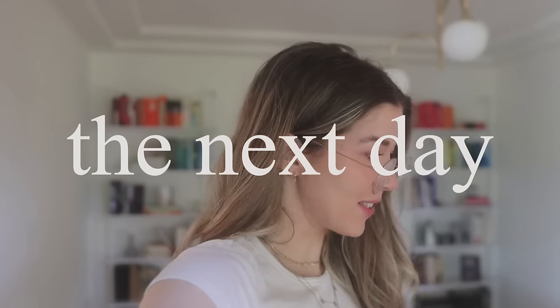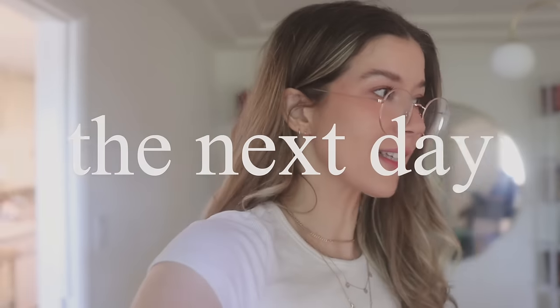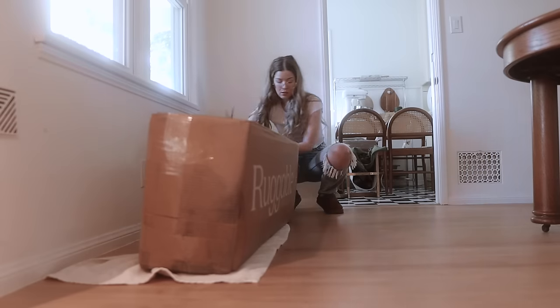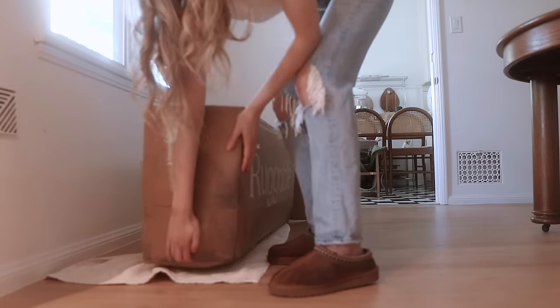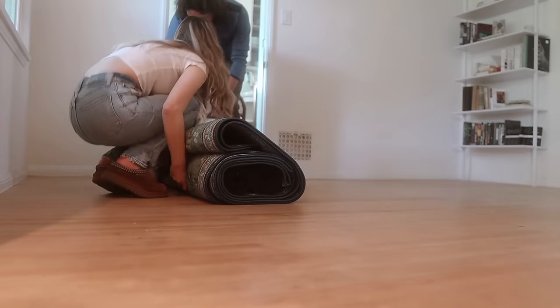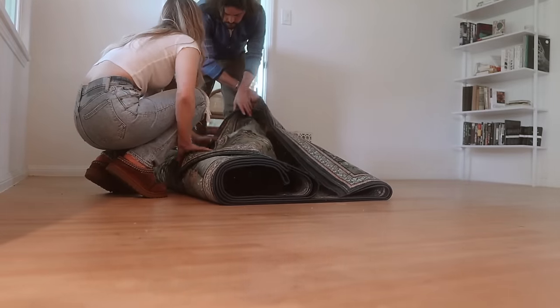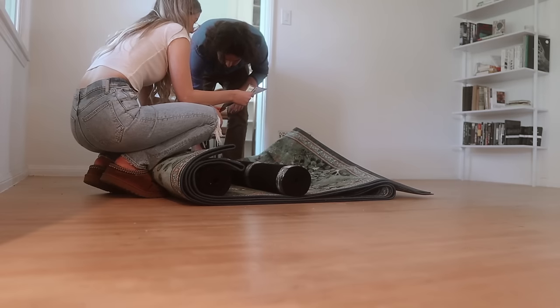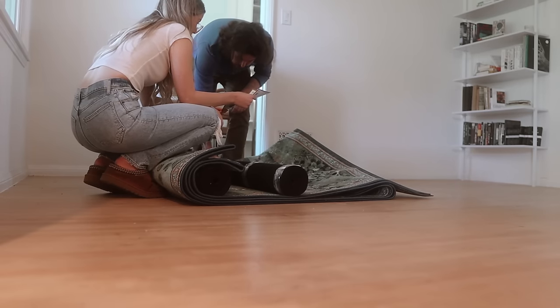Our dining room rug arrived. It's time to roll this bad boy out. I think it's gonna look good. I think it's gonna look great. I really like it. It's so pretty. I'm not entirely sure how we're gonna roll it. Okay, instructions. Roll up the rug cover, design side in, position the rug pad, ribby side down.